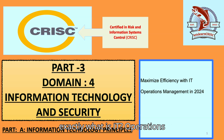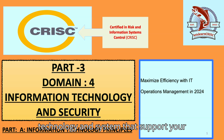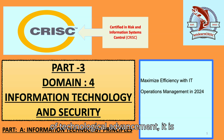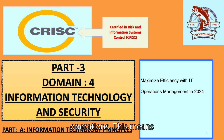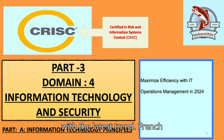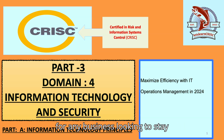So, exactly what is IT operations management? In simple terms, it is all about overseeing and managing the technology and systems that support your organization's needs. With the rapid pace of technological advancement, it is becoming increasingly important for businesses to effectively manage their IT operations. This means ensuring everything runs smoothly from server to software and keeping up with the latest trends. Friends, as we move into 2024, understanding this landscape is essential for any business looking to stay competitive.